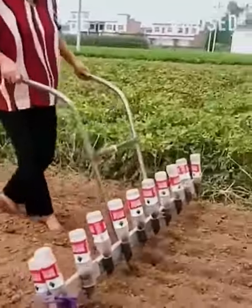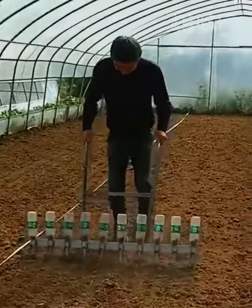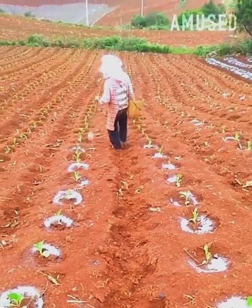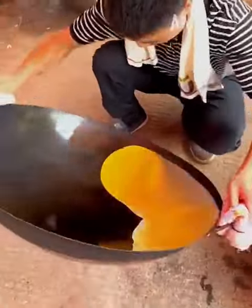Plastic bottles are repurposed for multiple seed planting. Spreading fertilizer evenly is achieved with a bottle on a stick. A large crepe is cooked rapidly in a big skillet.